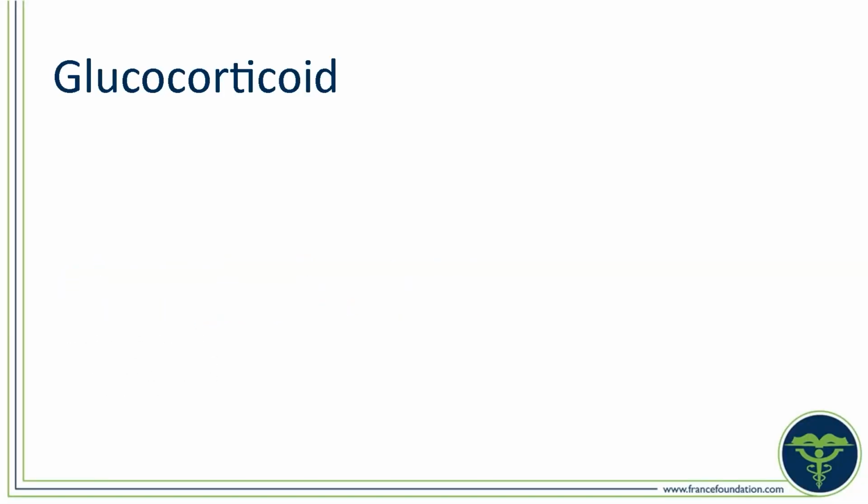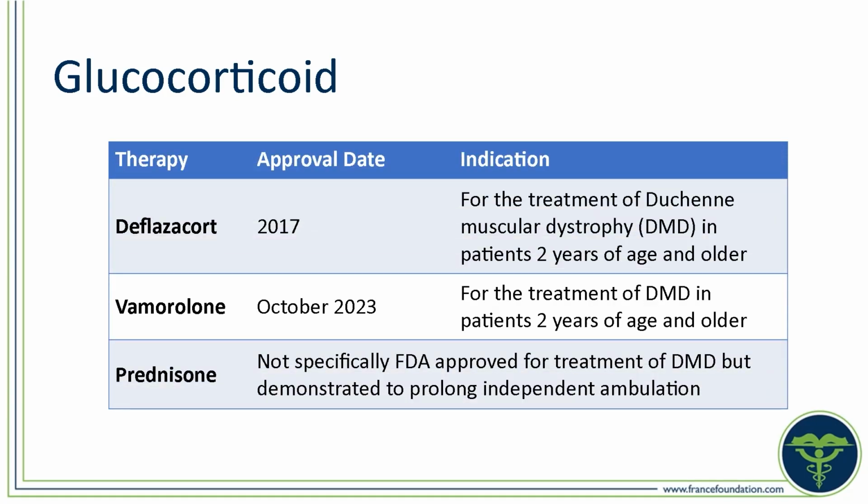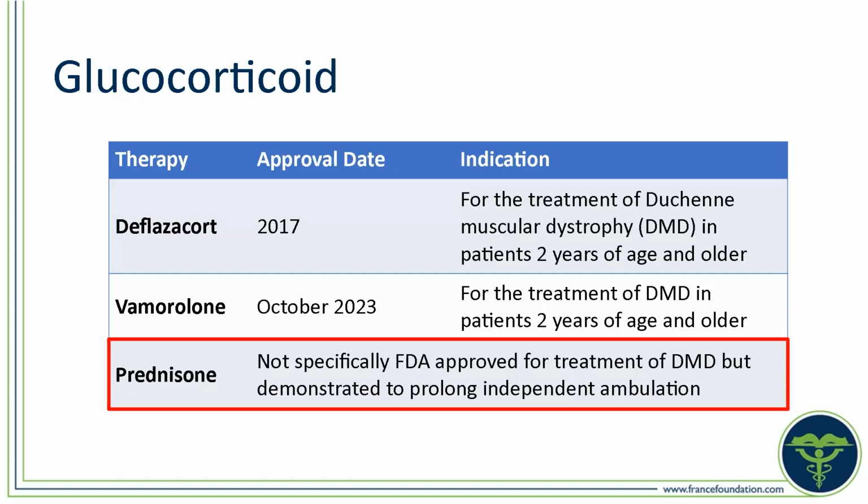So glucocorticoids have become the standard of care for treatment of Duchenne muscular dystrophy patients. This really dates back to the 1980s, where prednisone and prednisolone were studied in Duchenne muscular dystrophy clinical trials. These were randomized, placebo-controlled clinical trials, which demonstrated some advantages to prednisone treatment in terms of a variety of muscle outcome measure parameters, strength, timed function tests, and so forth.